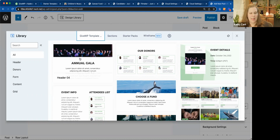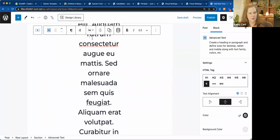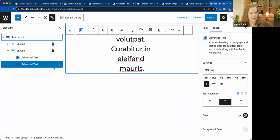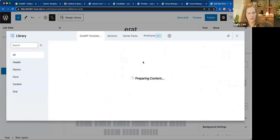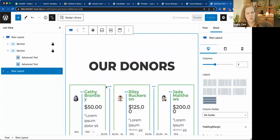I can pull in a header image here. It will just pull that into the page, and I can customize all of this content. I can make things smaller. I could do whatever I'd like here. And then let's say underneath that, I would like to pull in the donors. You see that that gets pulled in underneath, and it was supposed to inherit the blue.